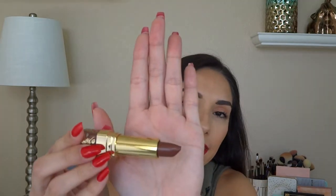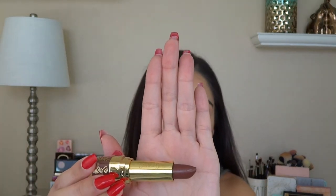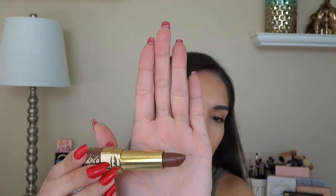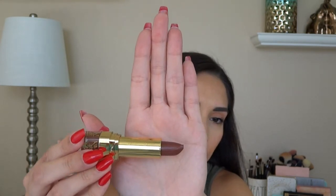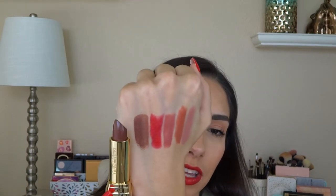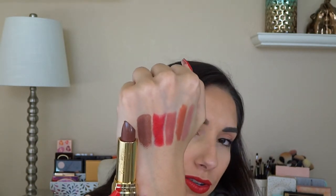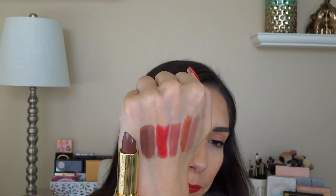And last but not least, the last one I'm going to swatch for you guys, and the last one that you get in this collection, is called Très Chic. I think that's how you pronounce it. And this looks more like a true brown. This one got a little melted as well, but here is the color Très Chic. This looks like more of a chocolate brown. It's really, really pretty. This is going to be perfect for fall.